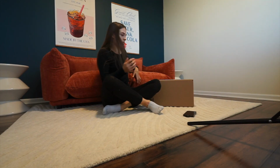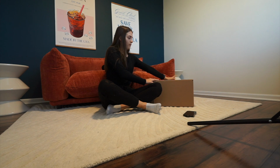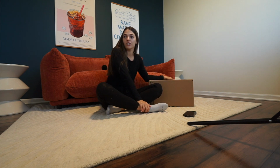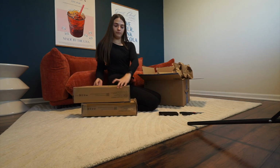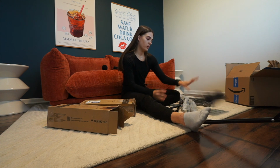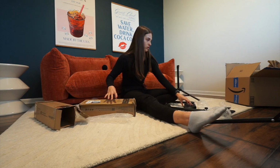I just got home from work and I believe our mic stands just got delivered. So hopefully they're both in here. I would imagine they are. But this is one of the last things we need, at least for this area. One, two. Now, do we read the directions or do we just... I don't even think there are directions.